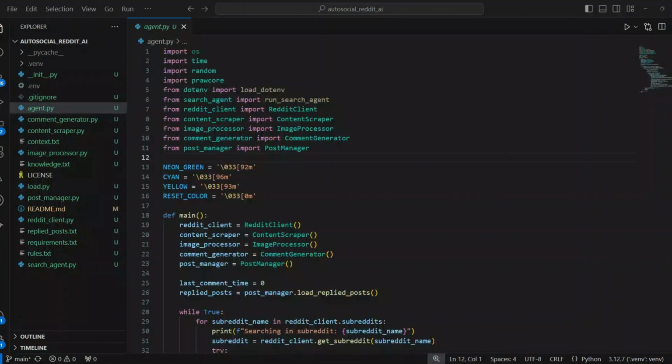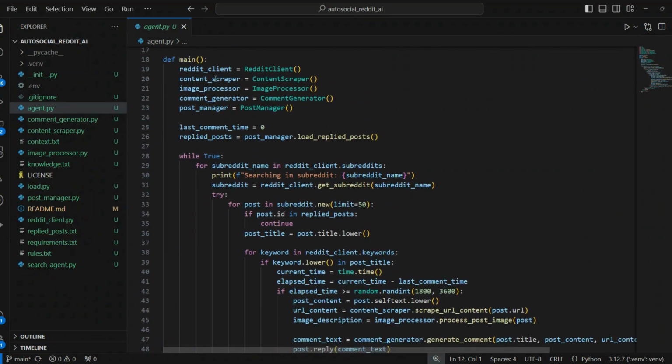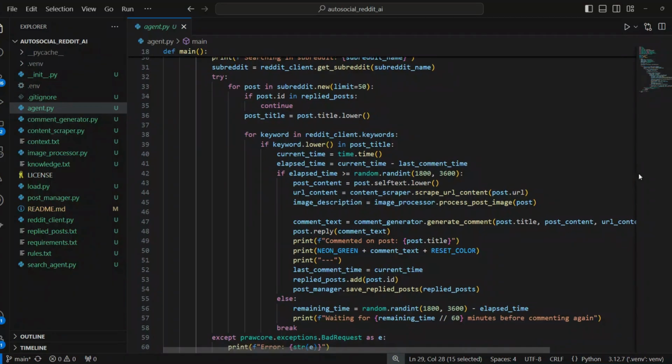This is the main agent that orchestrates the interaction between the modules. Here's a breakdown of its functionality. Main loop: continuously iterates through a list of subreddits configured in Reddit client. For each subreddit, fetches new posts, limited to 50. Checks if the post has already been commented on using replied posts. If not commented on, processes the post title and content.